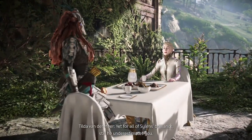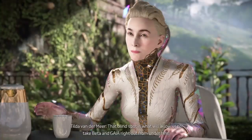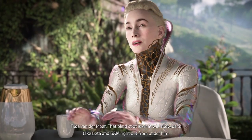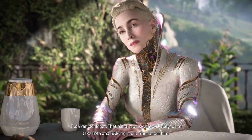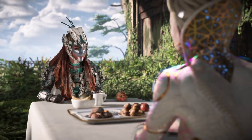Yet for all of Silence's brilliance, still he underestimates you. That blind spot is what will allow us to take Beta and Gaia right out from under him. While hundreds of Tanakh are cut down outside.